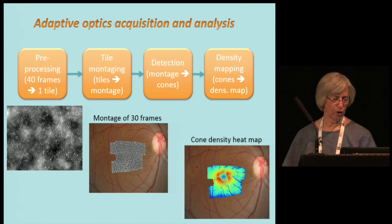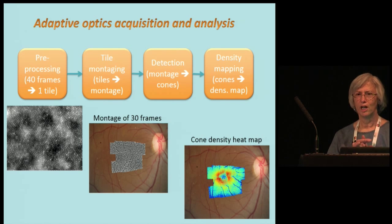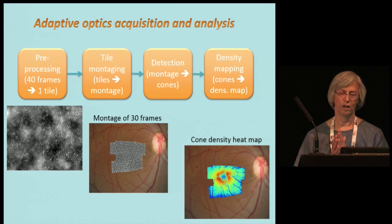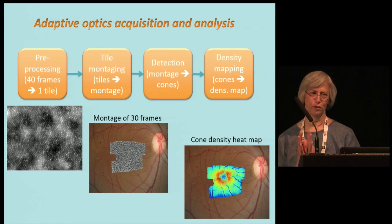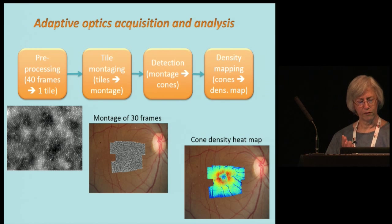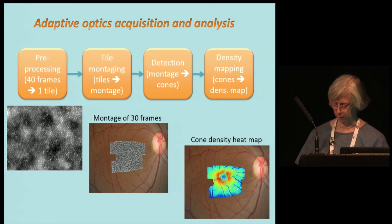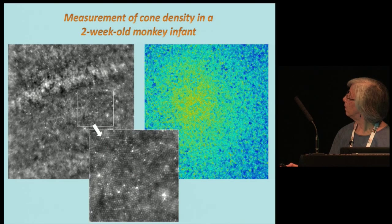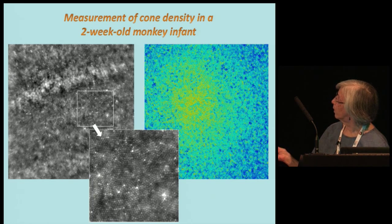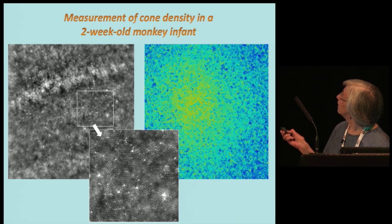The reason is that although this technology has incredible resolution power, it's not good enough to resolve the center of the adult fovea, where the cone density is 150 to 200 thousand cells per millimeter squared. We are able, in our monkey infants, to resolve up to about 50 to 100,000 cells per millimeter squared. So this is an example from a 2-week-old monkey infant, 1 frame, and I've blown up one piece of that so that you can more clearly see the individual cones in their very characteristic hexagonal array. And then this false color map gives density.